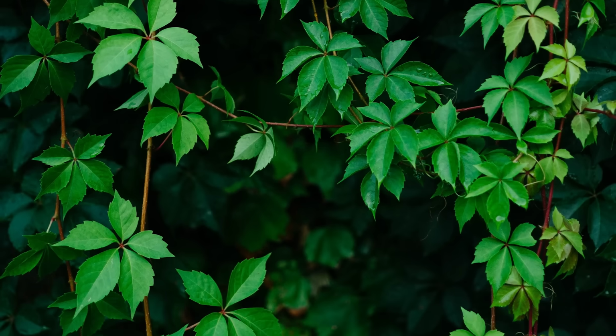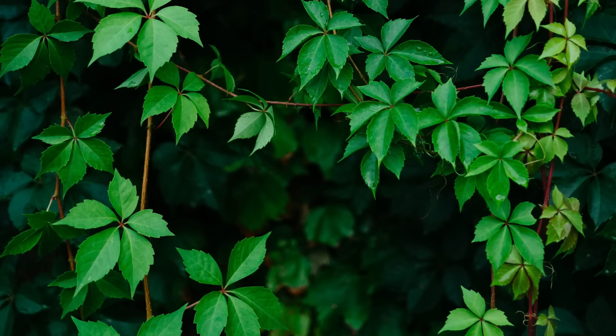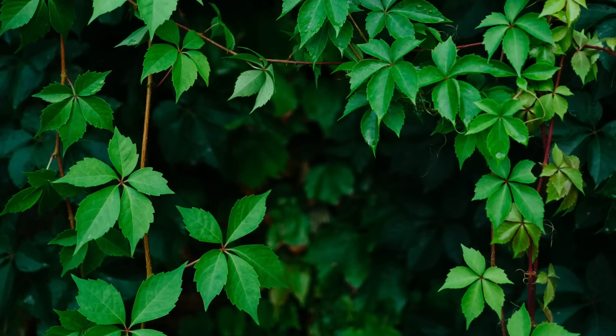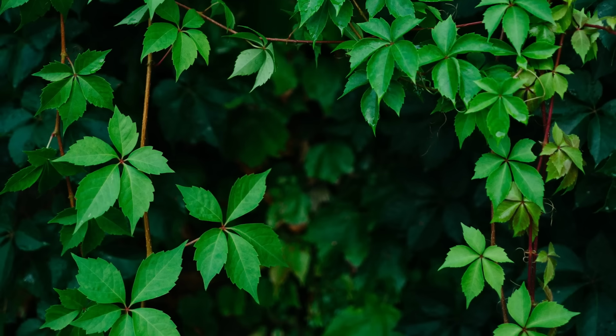However, in some parts of the world, the British Isles included, the term vine is applied exclusively to grapevines. Ollivander had this to say of vines.